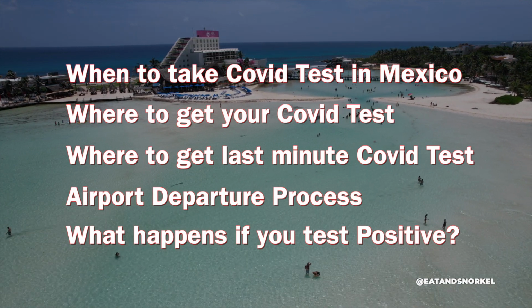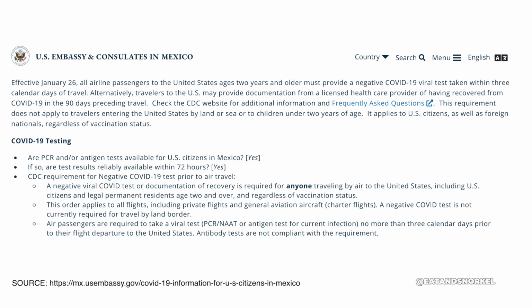So let's get started. As of January 26, 2021, anyone over 2 years old needs to have a negative COVID test before entering back into the United States if you're traveling by air. And it doesn't matter if you're vaccinated. Everyone needs to get tested. But the good news is they accept both PCR and antigen tests. PCR is the lab test, which usually takes 24 hours. Antigen test is the rapid test, which usually only takes a few minutes.